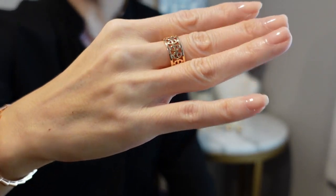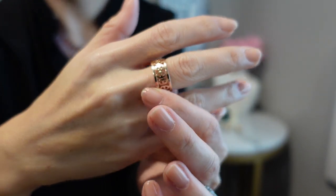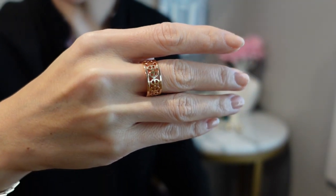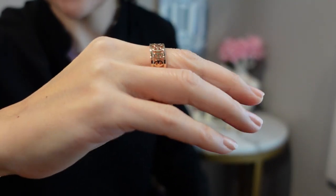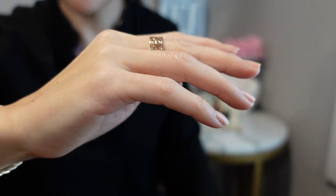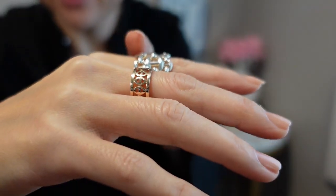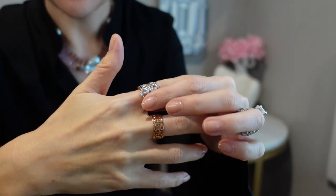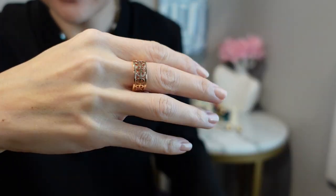And then finally, this was my Hermes Chaine d'Ancre rose gold ring from the Beauty Luxe Lover, and I have been loving this one as well. What I love about this versus the silver Chaine d'Ancre ring is it has a very low profile. So if I just move my hand up like that, you can see it is very flush to my finger. And I'll show this for comparison. Whereas the Chaine d'Ancre ring has a lot of metal to it, the rose gold ring is just very flat. So I do feel like even though this has some width, it doesn't come with all of that bulk.